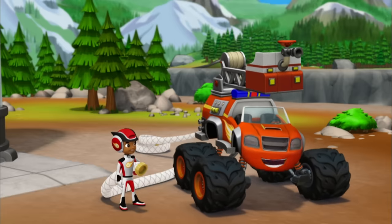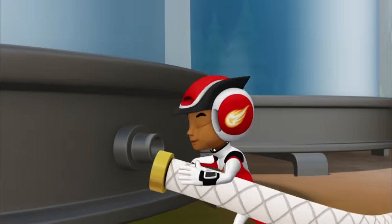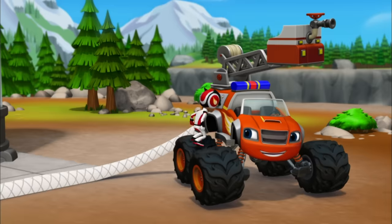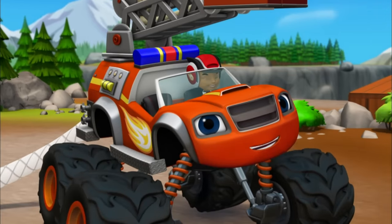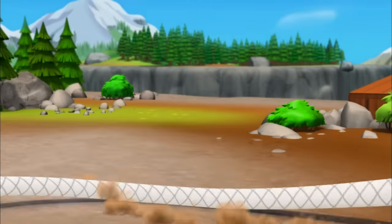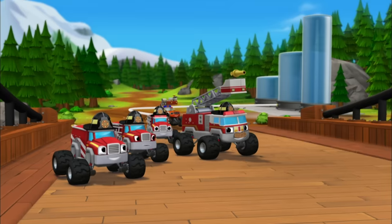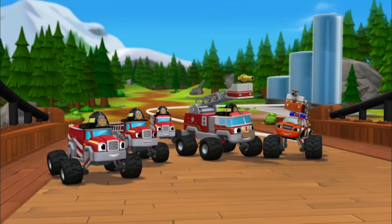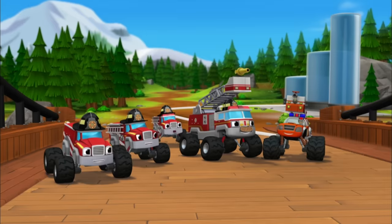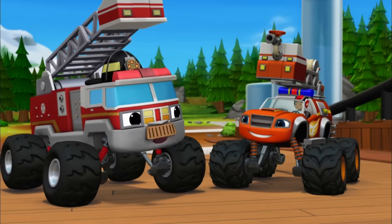Quick, AJ, connect the hose to the water tank. You got it, Blaze! You've got water now! All right! Now, come on! Let's use this water to go put out that fire once and for all! Look, Chief! Blaze is back! That's right! And I've got enough water to put out the fire! Stand back, everyone, and let Blaze do his thing! Come on, Blaze! You can do it!